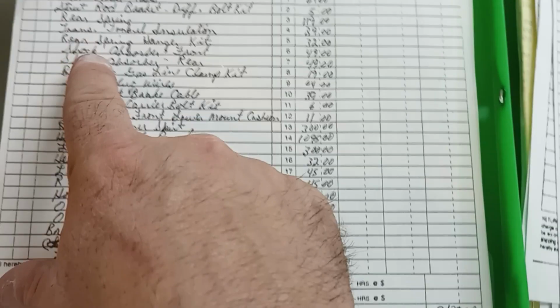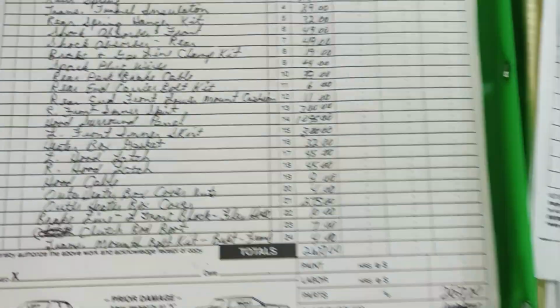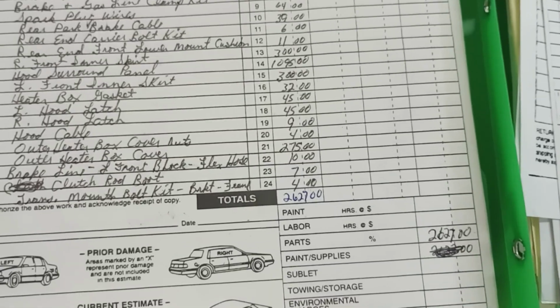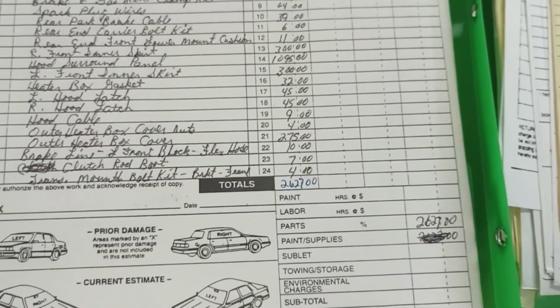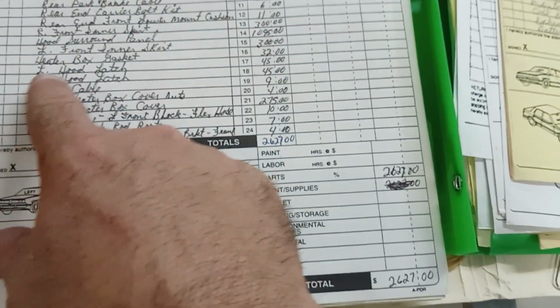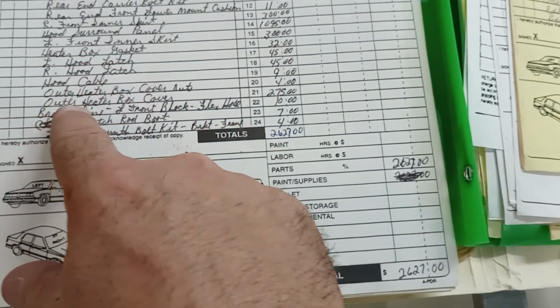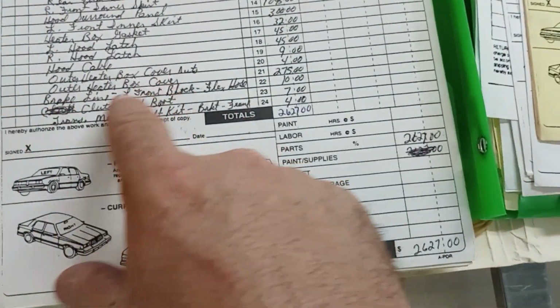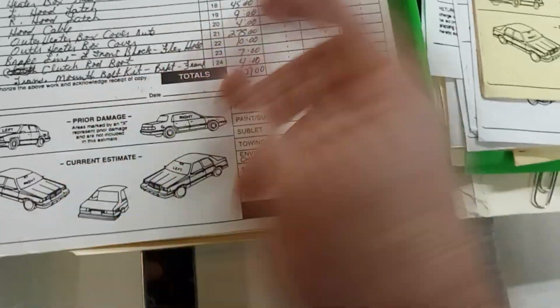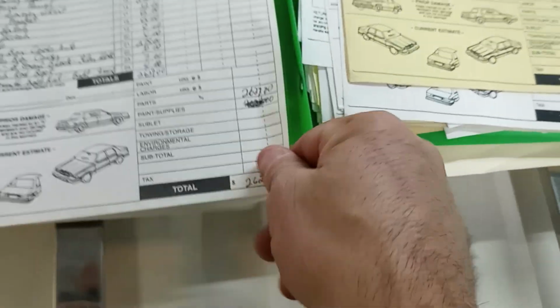strut rods, rear springs, trans tunnel insulation, shock absorber, brake and gas line clamp kits, all this kind of stuff that was completely apart on the car, hood latches, hood cables, heater box cover, brake lines, clutch rod boot, all this fresh stuff. Another $3,000 there, $3,000, $6,000 in the last two pages, $8,000 in the last three pages.